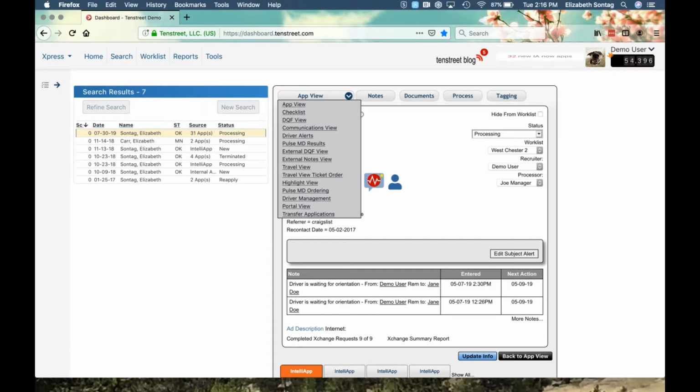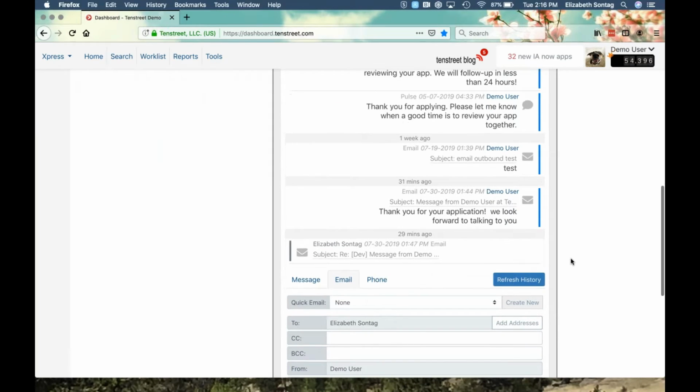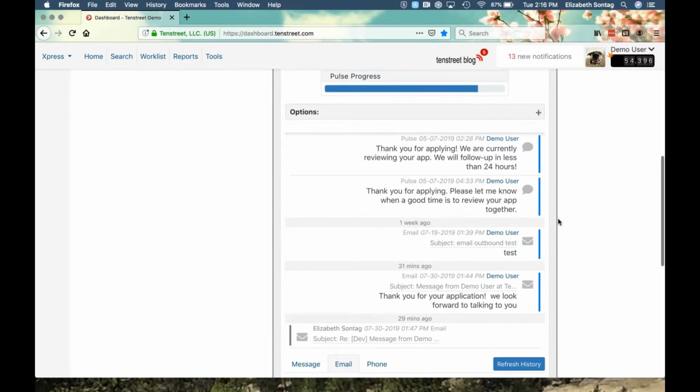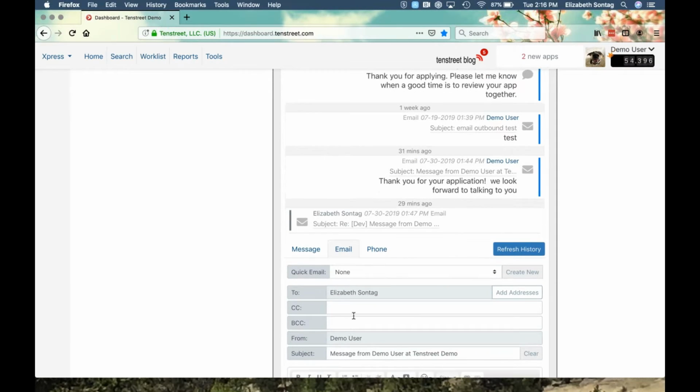There's not a forward, but in the communications view, these emails are always visible to anybody that has access to the dashboard. So they can come in, they can see where you left off. That's kind of the idea, is that if you are out of the office or you need help with anything, you have the ability, like everything is shared here, so you can kind of pick up where anybody may have left off. You can copy in anybody that you would like to. So if you wanted to copy in a specific person, you can absolutely copy them in, and you can reply right here to any emails that come back into the system.